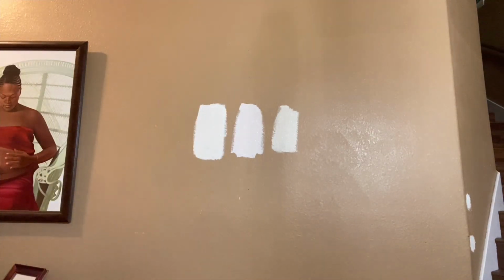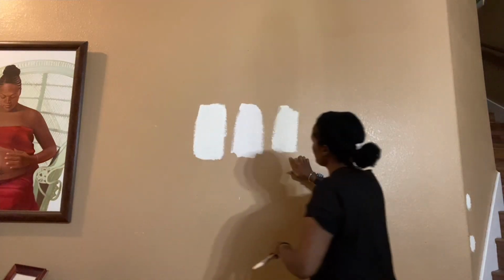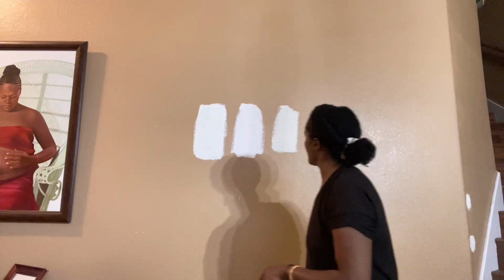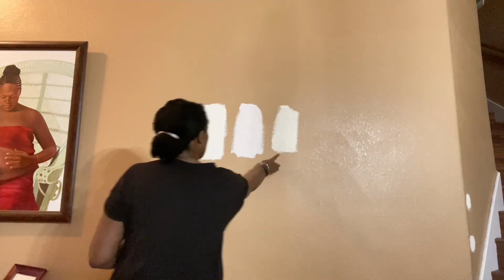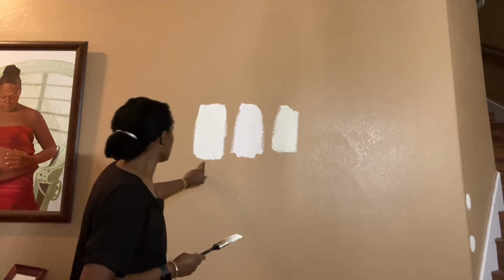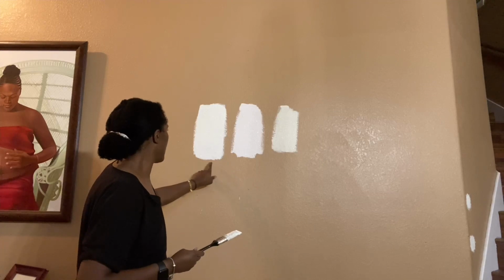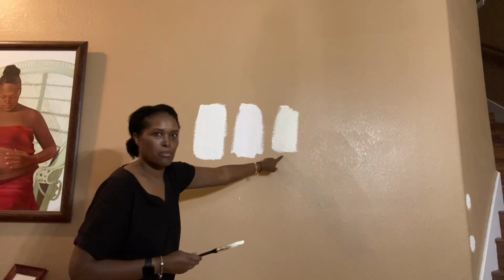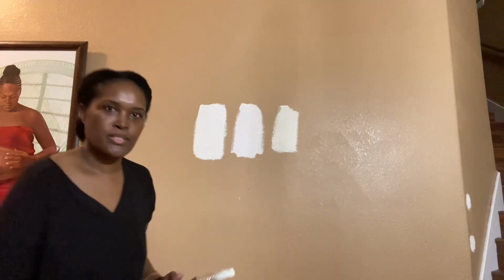So we have halogen, crisp cotton, and polished ivory. Polished ivory, crisp cotton, or halogen. That's my choice. This one has a little yellow undertone to it to me, a brownish yellow. This is a little more white. This looks a little more white too. But it has the brown in it. The halogen does, but it's not overly brown like this one. See how it's showing up on camera?